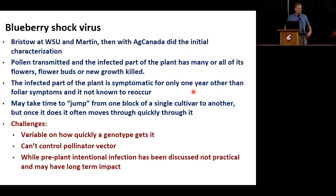Once the plant's infected, all the flowers will die when they break bud in the spring. It may take a few years to move through a field, and a few years to move through a plant. One of the interesting things is that this bud death or flower death only happens once on a given part of the plant. We've never seen it recur, although there have been some investigations into times when people thought it might be recurring.